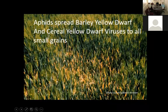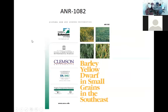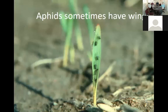Again, here's a picture of barley yellow dwarf virus. That's why we're very concerned about our aphids. We have a lot of information about managing barley yellow dwarf virus. Austin and I and several others put together this publication. You can get this off the www.aces.edu and read more about barley yellow dwarf virus. I'm not going to go into the details right now.